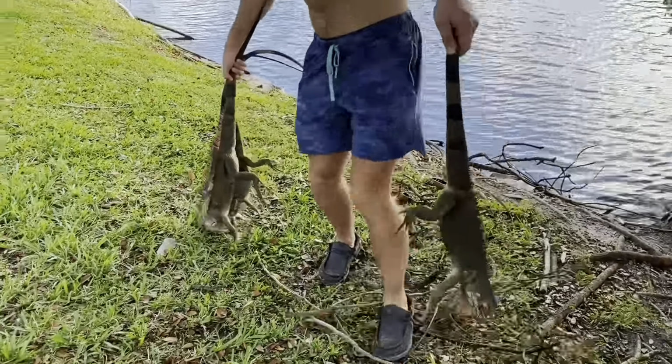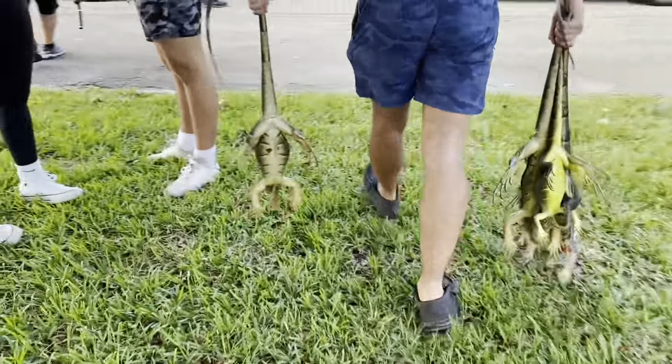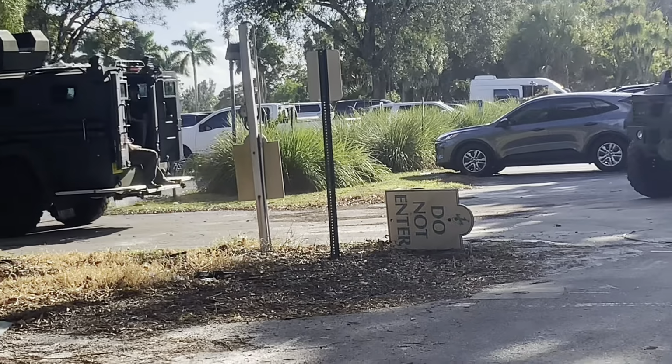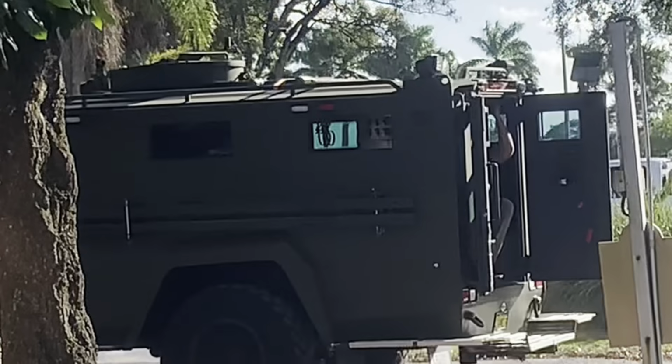All right, man. More groceries for the cooler, man. Yes, sir. Yeah, right there, y'all. Tree chicken. It's the other white meat. The SWAT out here. Some big SWAT shows. That's crazy, man.